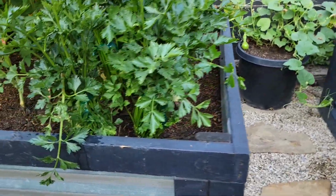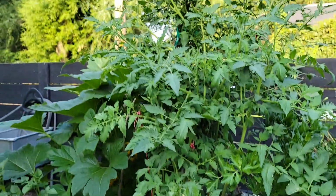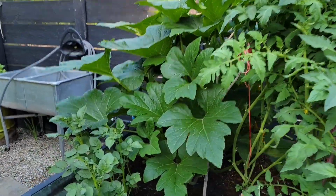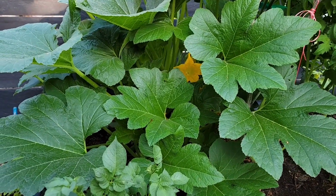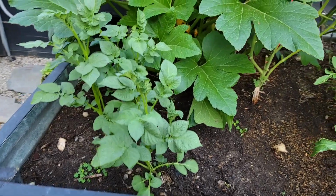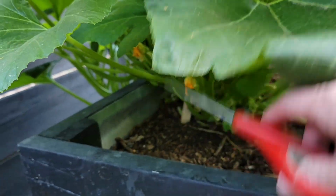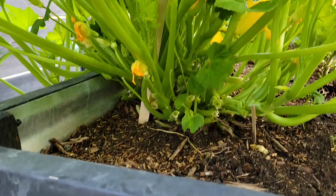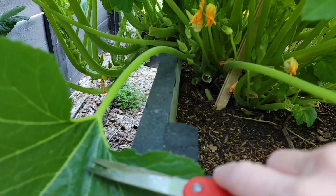Next to the kohlrabi, I have celery, tomatoes, and I think, I'm not sure, but I thought this was going to be a butternut. It sprouted up on its own randomly, and then just a small corner of potatoes. It doesn't really look like a butternut plant. Maybe a zucchini, but I don't know. Oh, there's one. This might be a crookneck.